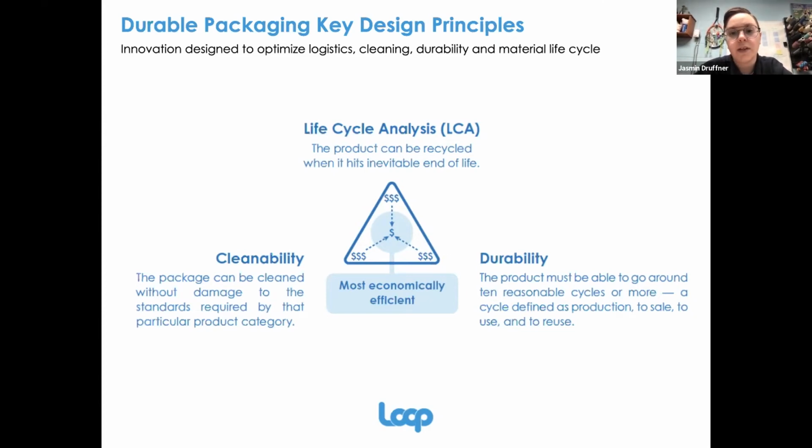And we're really focusing on materials that have a really good LCA analysis, meaning that, one, they're really easily recyclable. In the case of stainless steel and glass, they're even recyclable into themselves. So you could actually, at the end of the life cycle of that specific packaging, break it down and create the same container over and over again. So that's really great from an LCA perspective, which is also a really big consideration for us.